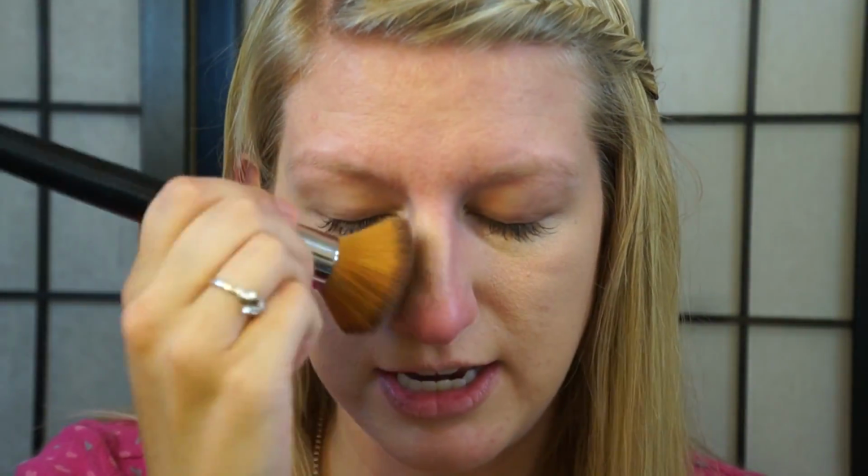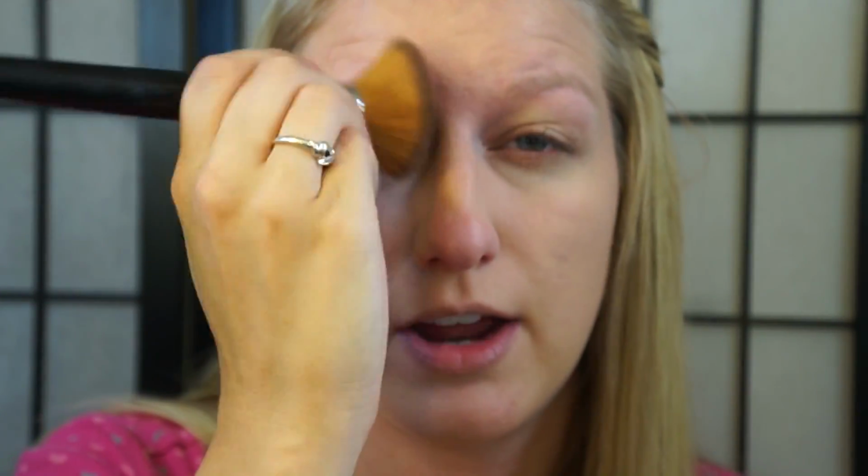This isn't a foundation routine that I do all the time. It's a lot more time consuming and it's a lot of makeup, so this isn't going to be something you want to wear every day. But when you really have that time where you don't want to be touching up your makeup at all and you want to look fabulous, then this is what I do. I just add a little bit more as I need it, another half pump, and I build up instead of starting out with a ton. And I always try to make sure I blend around the corners of my nose and to where my eyes are.